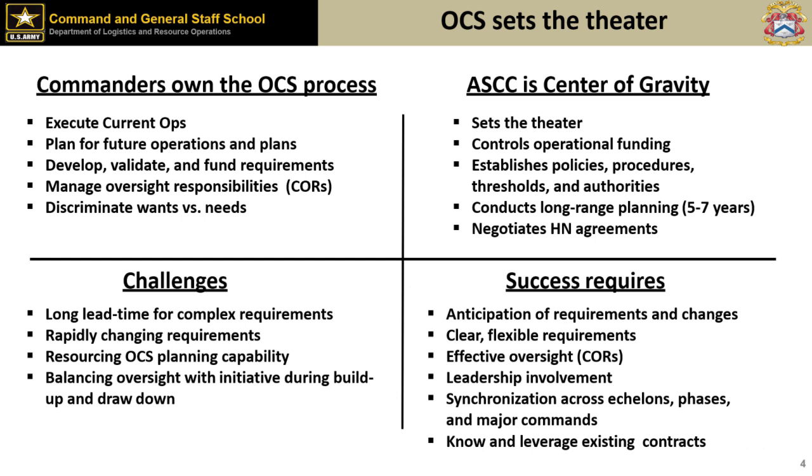Okay. And then resource and OCS planning capabilities. Sometimes it may be a situation where you're in an austere environment and there's a capacity issue. So that may be part of the challenge, and that's a consideration that you need to think about. It's not always a contracting issue. Sometimes it's a resourcing issue depending on where you're located in the world. Let's use Africa for a second. There are not vendors that are readily available to provide that capability or capacity. To the standard we want.